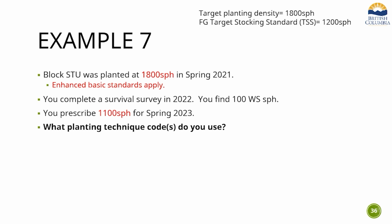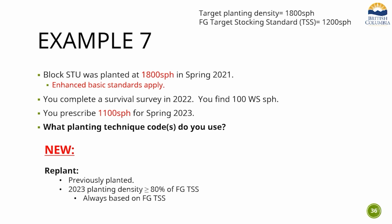Well, this opening was previously planted, so it's either a fill or a replant. To distinguish between the two, we now need to compare the planting density to the free-growing target stocking standard. So 1,100 stems per hectare divided by 1,200 equals 0.92. So this planting treatment will be classified as a replant. Now, if we had divided our planting density by the enhanced basic target planting density, or possibly a region-specific target stocking standard, we would have classified this plant as a fill plant instead. So it's important to remember that these technique code definitions use the free-growing target stocking standard.